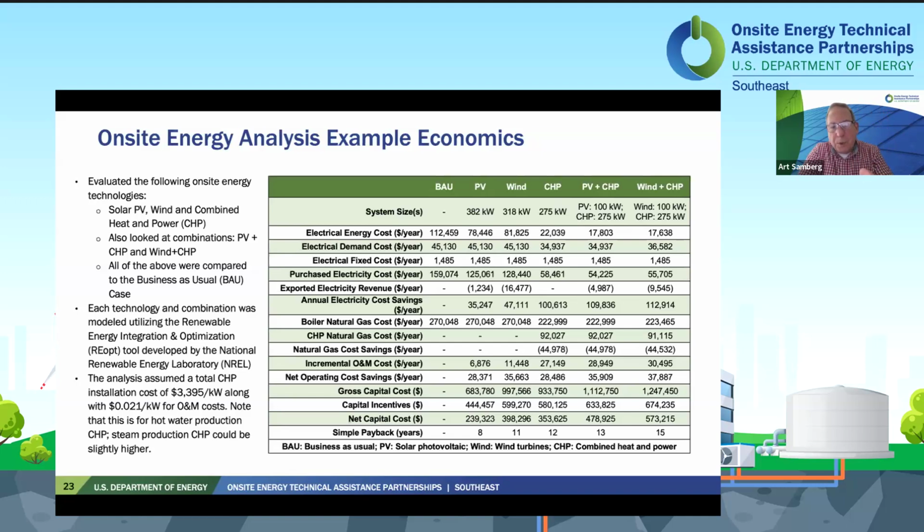You have some exported power to the grid. And then we have the cost. What you'll see if you keep going down there, you'll see the net operating cost savings, about $28,000 with capital costs and O&M. The payback for the PV, that 382 kilowatt PV system, is about 8 years.